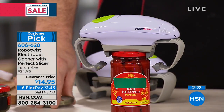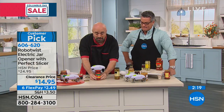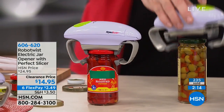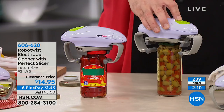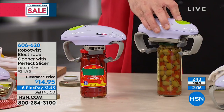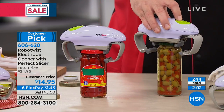Exactly right. Here's another fun one, olives. By the way, this one is actually still rolling. Once you get it going, guys, you can just let it go. It is really single-handed operation. We're opening so many jars here. And I'll tell you, if you can take that one part of cooking and just make it easier, make life simpler.